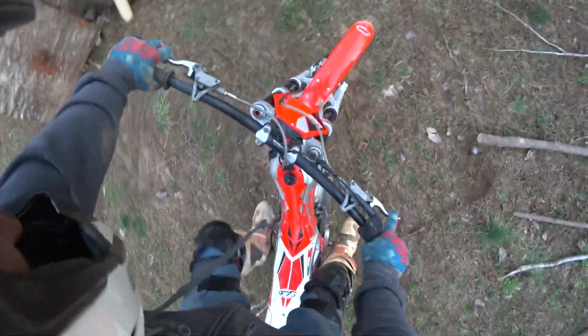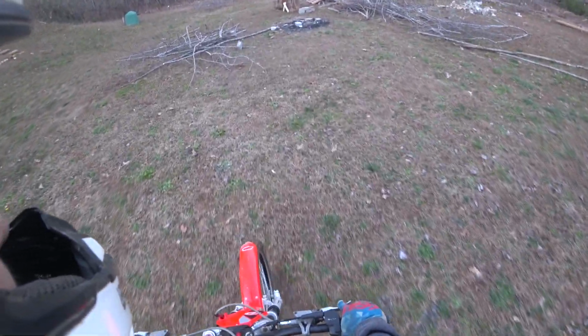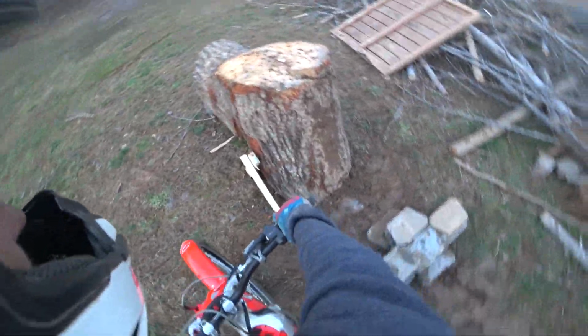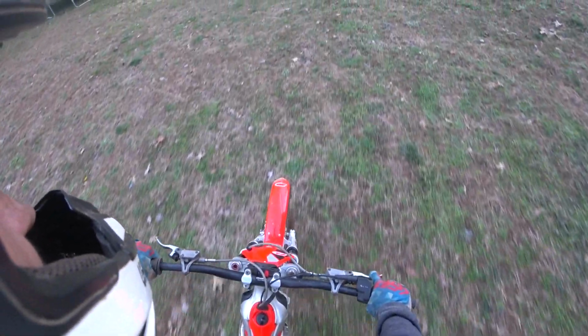Alright fellas, I was not having any success on this log using traditional techniques, meaning the double blip. I didn't even try the jab zap because I know that's way too high for me to lift a bike and make it to the top. Jab zap isn't really great for really high stuff, because you're relying on lifting your bike whatever height the obstacle is. So if you can't lift your bike high enough to make it to the top, jab zap's going to be pretty tough. That's where the double blip comes in. The double blip is good for getting up higher stuff, as long as it's not undercut.